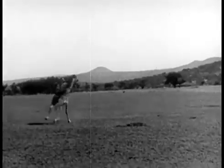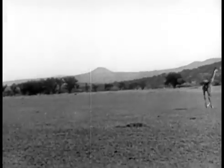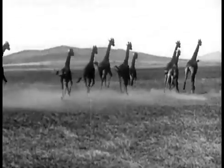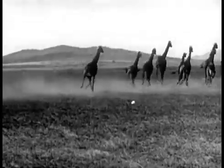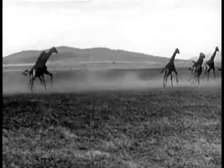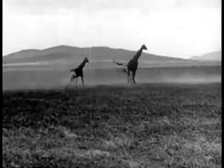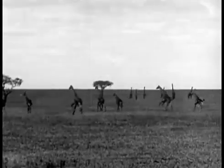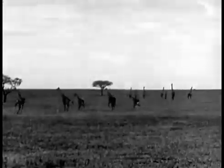For such awkward bodies, they can make great speed, sometimes traveling as fast as 40 miles an hour. Our microphone registers only the hoofbeats. For giraffes, having no vocal cords, cannot utter a sound. They're just naturally dumb. But not quite as dumb as the yokel who first saw one in a circus and said, "There ain't no such animal."